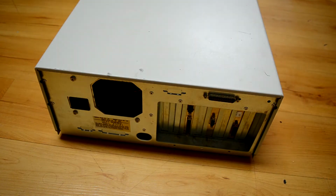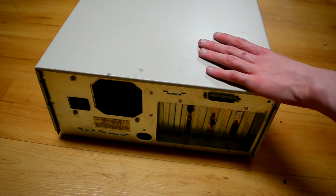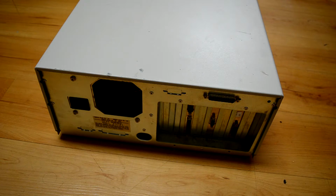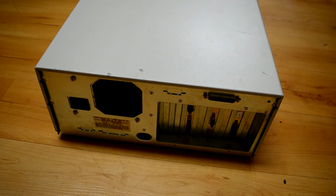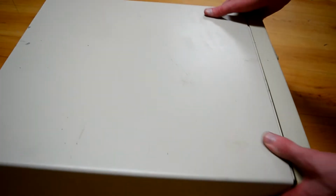So hopefully when I go back to the recycling center, it's still going to be there. I'm not sure it was AT, like the plug, but it was very old and yellowed and kind of matched the system. It was on top of it. So I assume, thinking back retrospectively, that keyboard was for this system. So I'm going to need to run back and grab that. Anyway, without any further ado, it's time for the insidening.